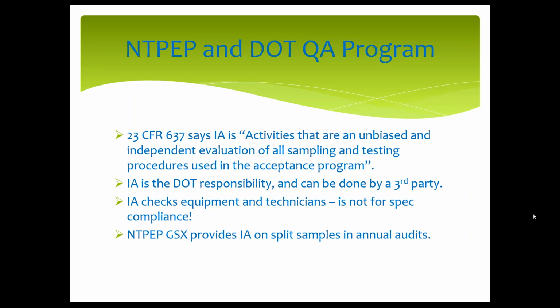Okay, so independent assurance, or IA, is another somewhat poorly understood concept. The CFR defines it as activities that are an unbiased and independent evaluation of the sampling and testing procedures. The manufacturer has all this quality control data he's collecting. But let's say even on something as simple as a mass per area test, if his scale is out of calibration and always reading high, we will be accepting that data and nobody would ever know that there's a bias in there. The only way to detect issues like this with equipment, and maybe the technician's ability to do the test properly, is with an independent assurance program. IA only checks equipment and procedures.